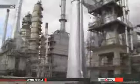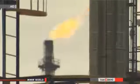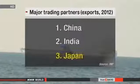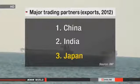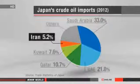Japan lacks natural resources and has relied on Iran for oil and gas. Most of Iran's exports go to China, India, and then Japan. Crude oil accounted for more than 98% of Iran's exports to Japan. And Iran is the fifth leading crude oil supplier to Japan, following Saudi Arabia, the UAE, Qatar, and Kuwait.